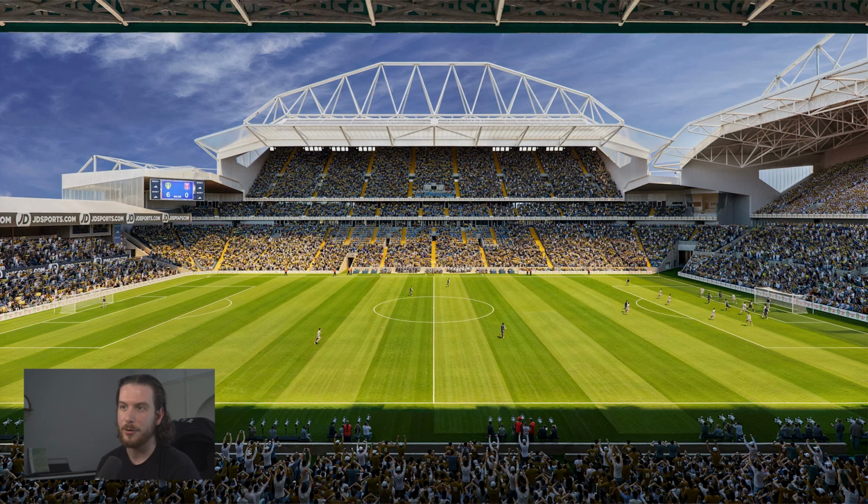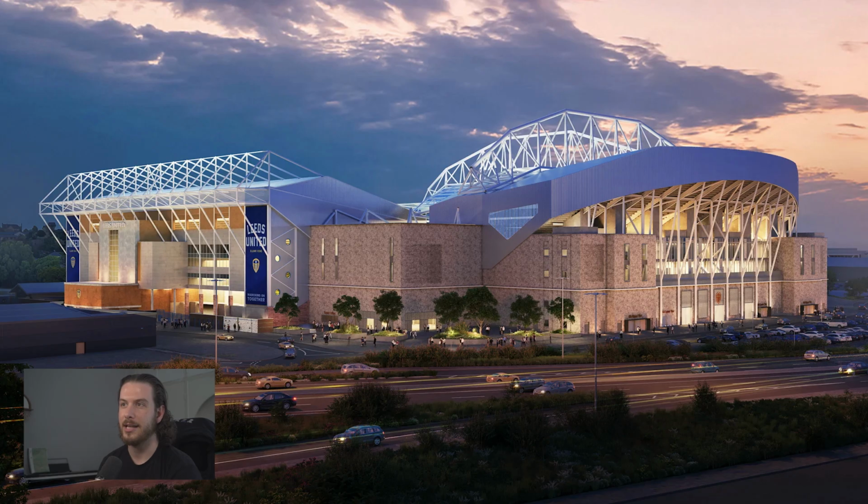It'll probably take a few years before we see anything like this in the flesh, but it is good to finally see some actual concept art for what the stadium might look like. And I tweeted out the other night when I saw the picture of it, whilst the sun's setting and it's in the lights. Imagine Champions League nights, or even just Europa Conference League at this point, we would absolutely love. Imagine European nights in this stadium.